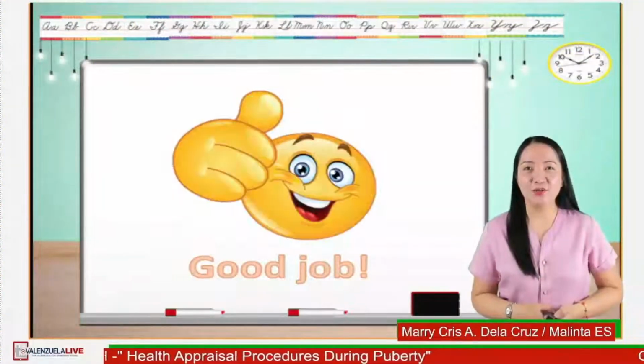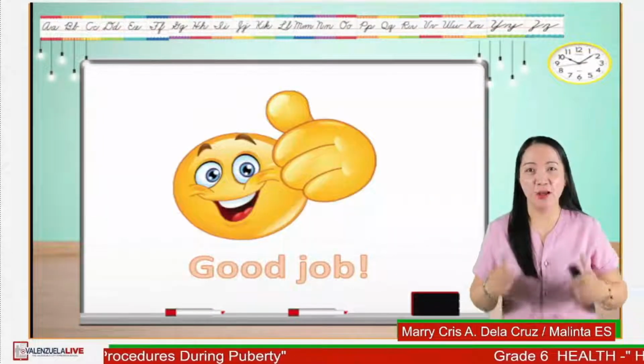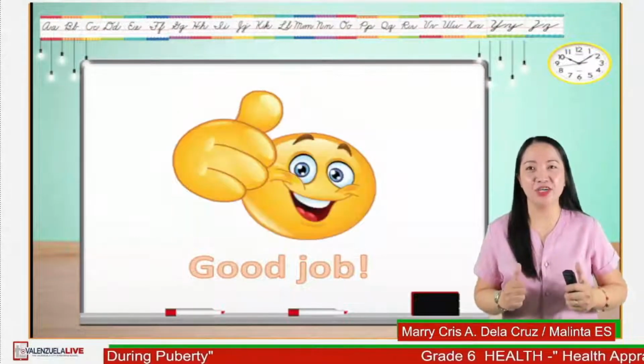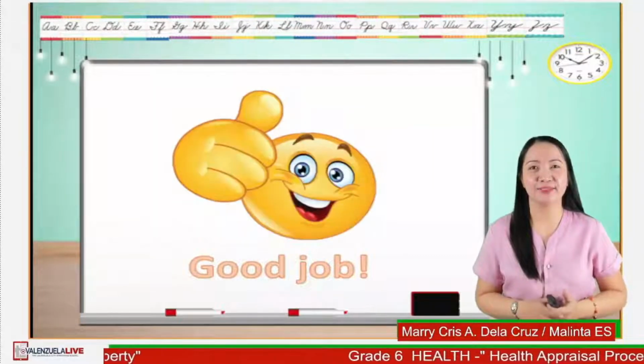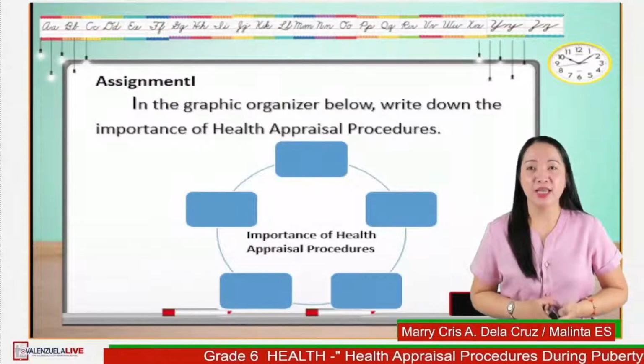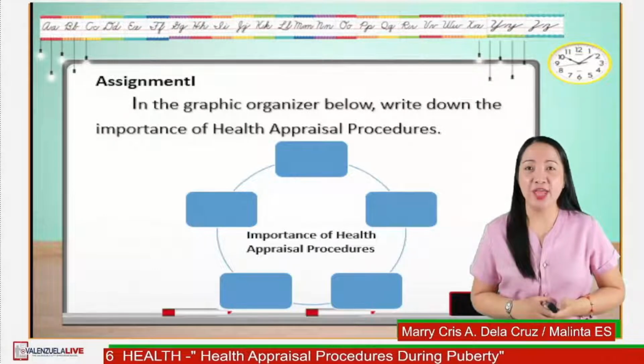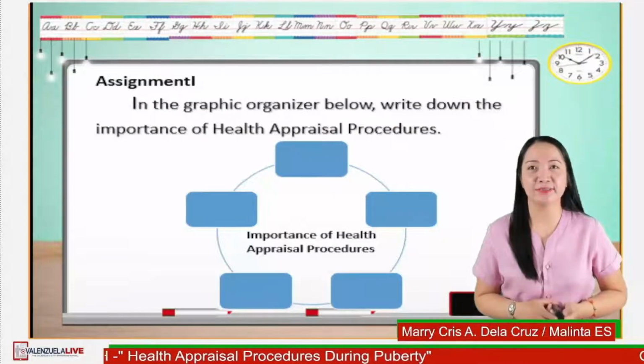Did you get all the correct answers? Great job, kids! Give yourself thumbs up with a smile if you got the correct answers. For your assignment, in the graphic organizer below, write down the importance of health appraisal procedures.